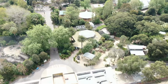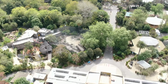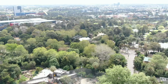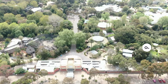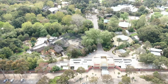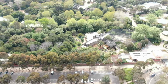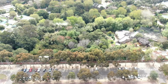This is where the meerkats hang out. The lemurs hang out in this area and the gorillas are nearby as well. In this location we have the giant tortoises, the bush turkeys and red pandas. In amongst the trees we have treetop apes and monkeys, and the pygmy hippopotamuses and the mandrills.